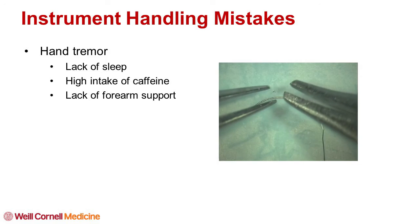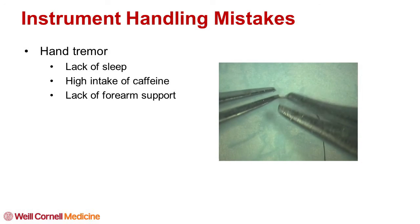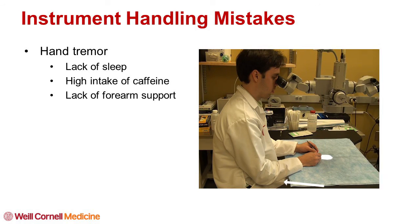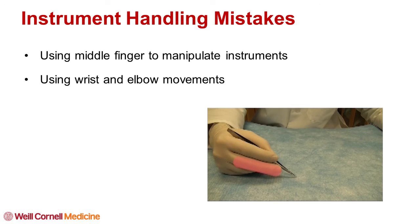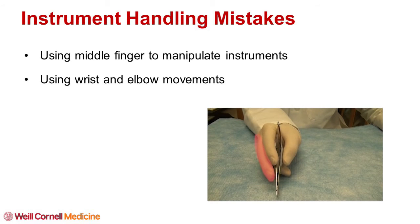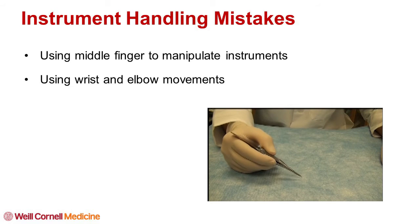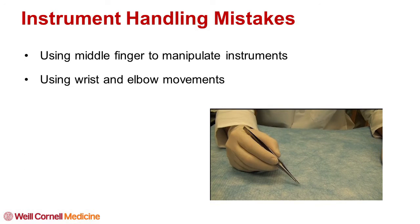The presence of a hand tremor is one of the most problematic issues in microsurgery. Common errors that can cause or aggravate hand tremor include a lack of sleep, a high intake of caffeine, and poor forearm support during microsurgery. Other commonly seen instrument handling mistakes include the use of the middle finger to manipulate the instrument. A similar loss of fine movement control can occur when using wrist and elbow articulations to execute movements.